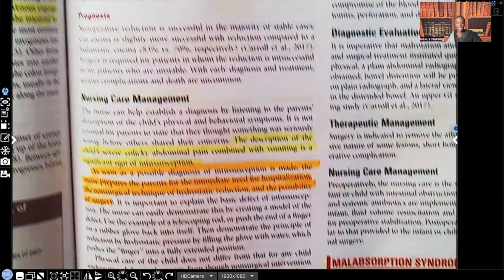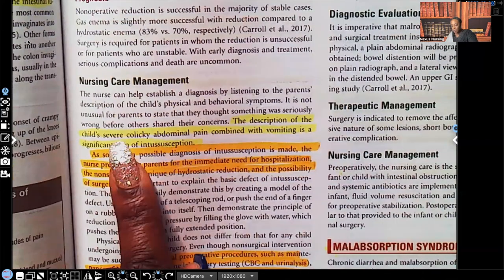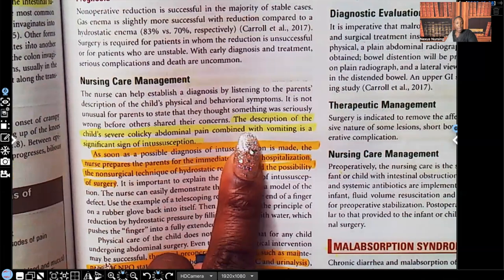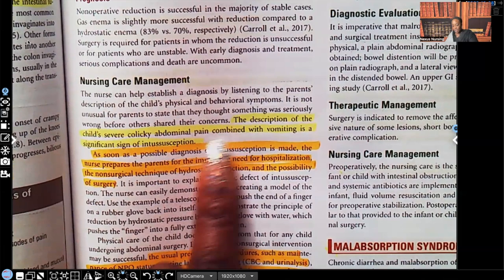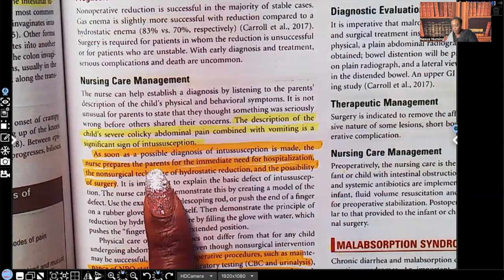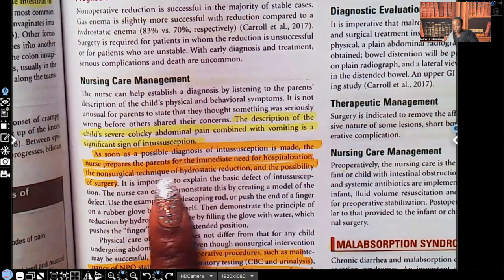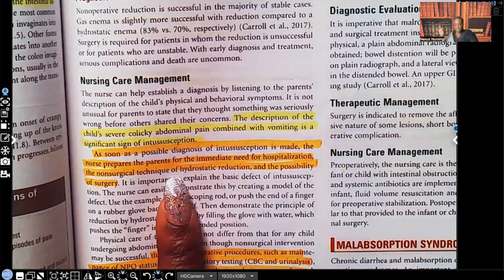Nursing care management. The description of a child's severe colicky abdominal pain combined with vomiting is a significant sign of intussusception. As soon as a possible diagnosis of intussusception is made, the nurse prepares the parent for the immediate need for hospitalization. And the non-surgical technique, remember that hydrostatic enema, that's what's going to be tried first. But if it doesn't work, the patient's going to have surgery.